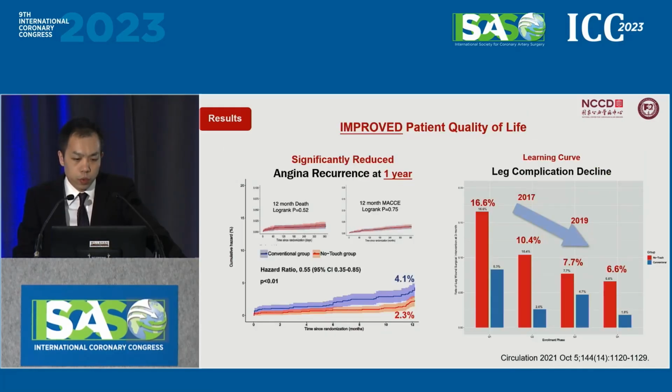Our short-term follow-up did not show a significant difference in survival and adverse events. However, we did observe a significantly reduced angina recurrence under 1 year. And this no-touch technique is criticized for leg wound complications because we have to take more tissue from the leg. We did observe a notably higher rate of leg wound complications at the early phase of the study, 16%. But we noticed this problem and trained our residents how to manage and suture the leg wound. So this complication gradually decreased as the study went on. And nowadays in our center, we routinely use the no-touch technique and we rarely see such complications.